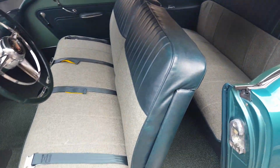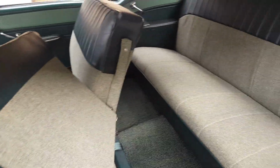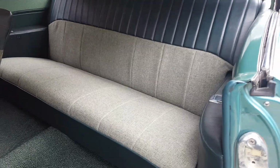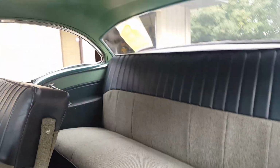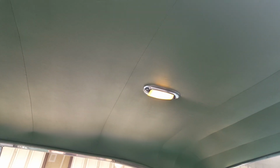Seats are in really nice condition. Green leather on the top parts of them. We did put new carpet in this car. It had like some, you know, Brady Bunch edition shag carpet in it or something, and it just didn't really fit the interior of the car. And the headliner had a couple of small stains in it, so we actually searched for 4 months and found some new old stock headliner material, and that's what we used to cover it with. So this is correct for a 54 Buick Special.